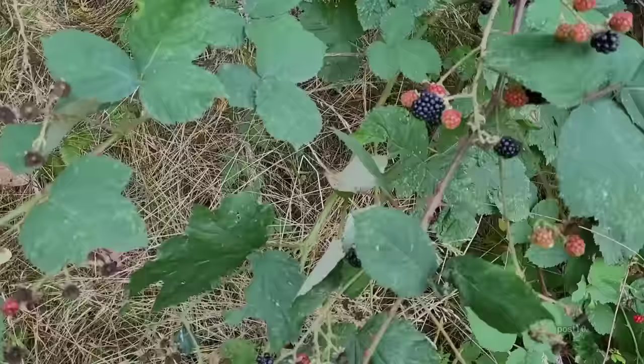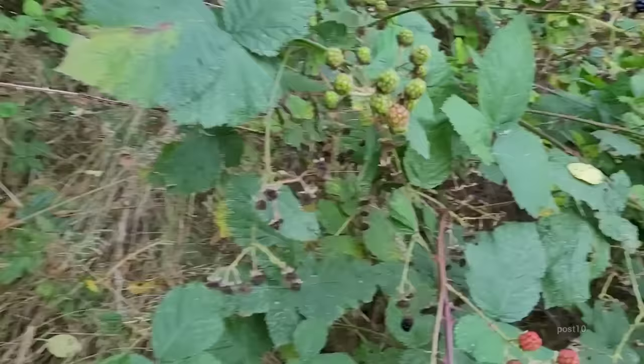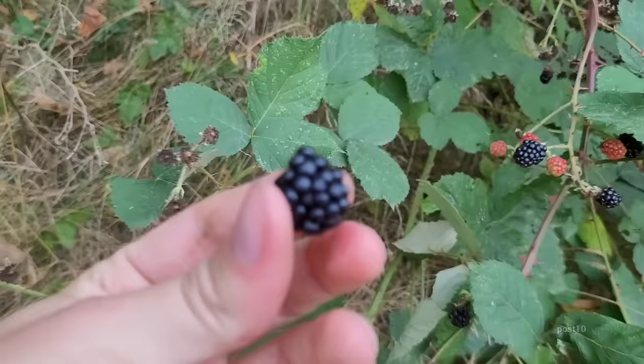Trying to get that big berry down at the bottom. Oh, he's coming towards me. All right, the garden spider went away, so now I think I can reach under and get that nice big berry. It's a little overripe, but I'll eat it anyways.